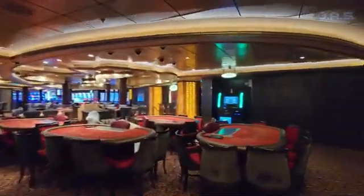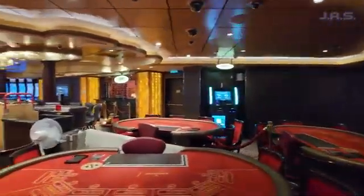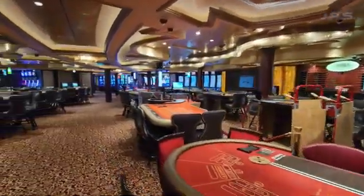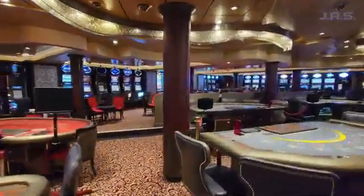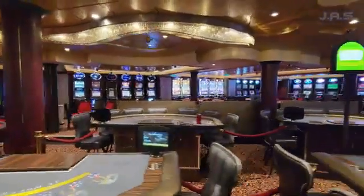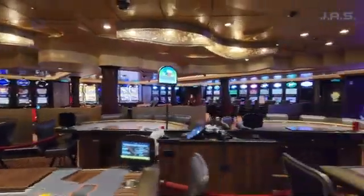But I will say, when I walked through this cruise ship, I didn't smell any smoke. I don't know if it was because it was closed or what, but I didn't smell that smoke. And I honestly never really smelled it on any Royal Caribbean ship. On Norwegian, for example, I love Norwegian as a cruise line, but the entire ship smells like smoke because the casino's right in the middle and it just seeps throughout the entire ship. But I've never had that issue on Royal Caribbean, and this ship is no different.